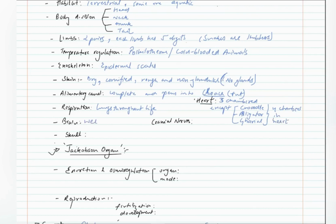Brain is well developed and there are 12 pairs of cranial nerves. Amphibians have 10 pairs of cranial nerves and reptiles have 12 pairs of cranial nerves. Skull is monocondylar. That is, there will only be a single occipital condyle present in the skull.